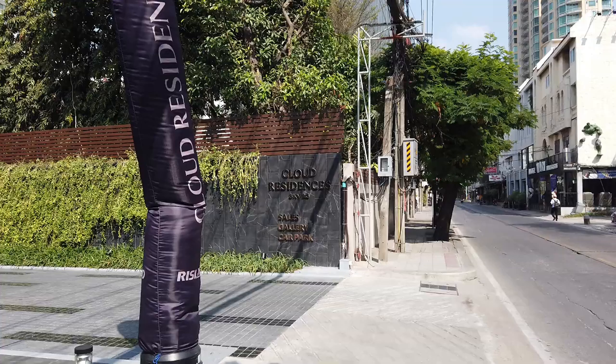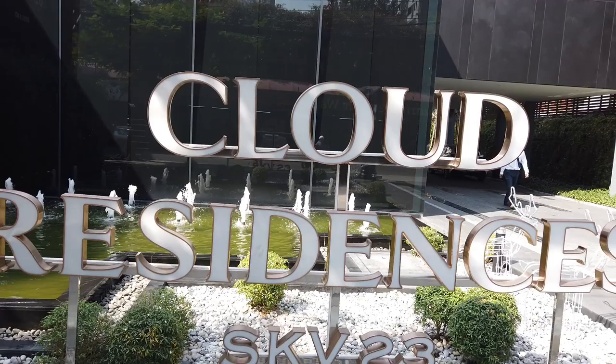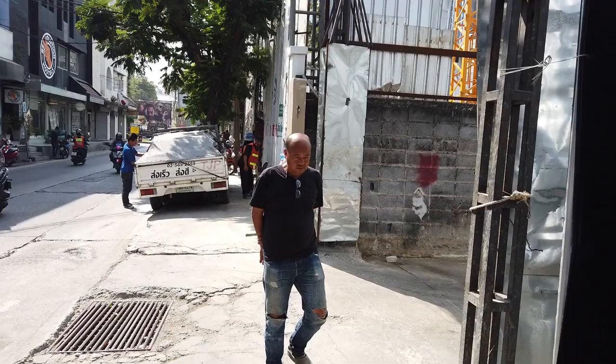Okay, hi everyone, so Daryl here. This is actually the actual site of Club Residences Sukhumvit 23. Yeah, we just visited the sales gallery. So this is the actual site. What I'm going to do is try to walk to the main road.